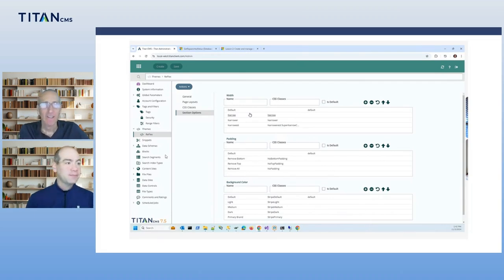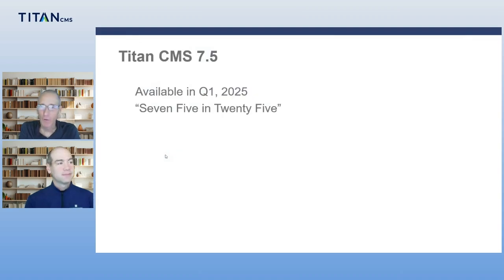All right, so that's the two major features. When is it going to be available, John? Well, I like that you put that quote in there. I think we should have 7.5 in Q1 of '25. That should be right. We're pretty far along in the process. We haven't gotten in earnest to full-fledged testing. We've got a ways to go yet on the section block.